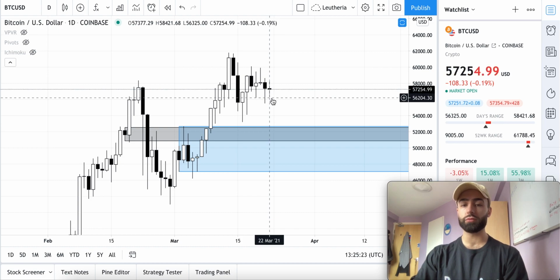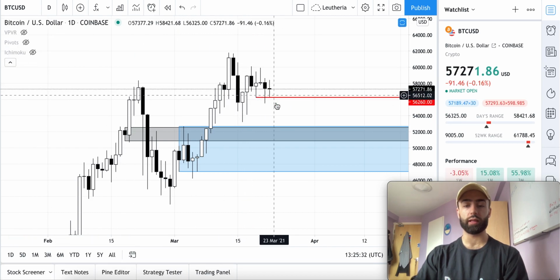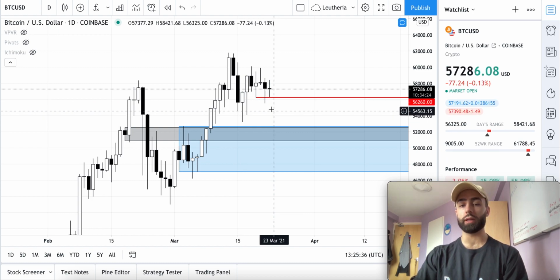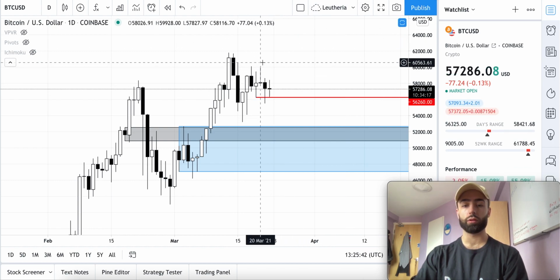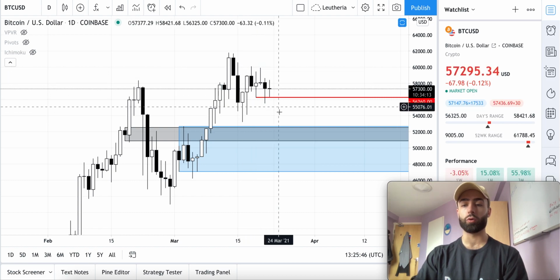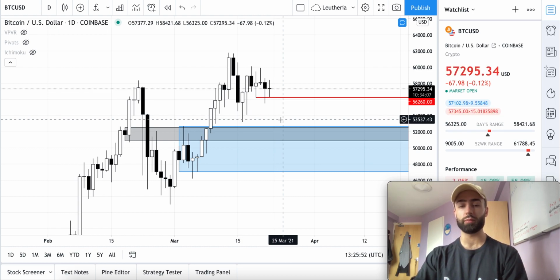If we close 2 daily candles below this low, though, right here, that will signify that a bear trend has been validated. And the way we know that is with our bear pattern that we see all the time. And that's with a high, low, lower high right here in comparison to this one, and then a lower low. Now, if you just look for that trend alone, it can tell you a lot in terms of where the price may be moving next.